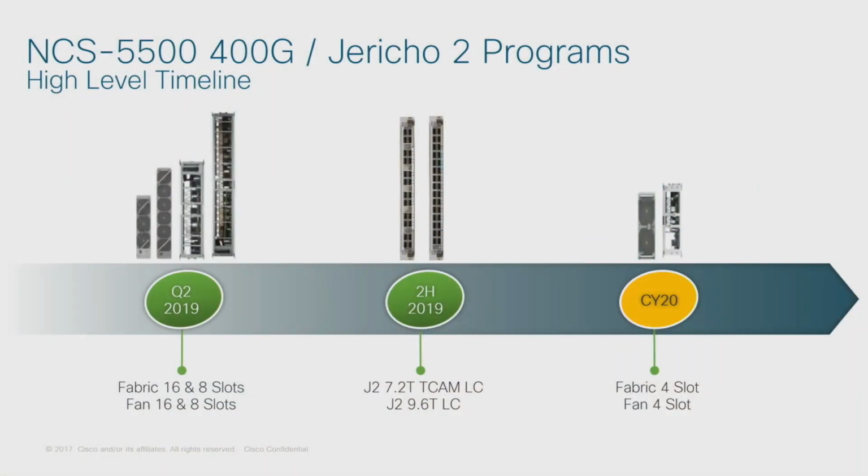We have already launched the fabric, and by the end of this year we're going to offer the two flavors of line card. And of course, right down the road, 2020, 2021, I think we have a clear strategy for the rollout of Jericho 2 and Jericho 2C. Okay?